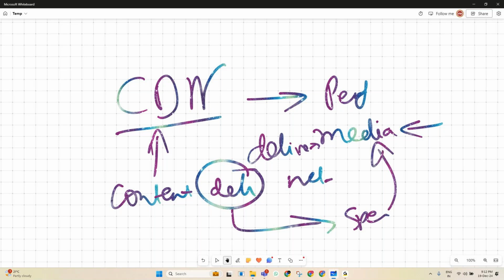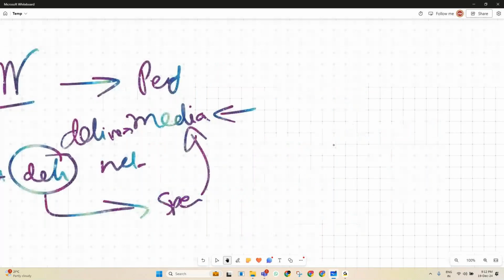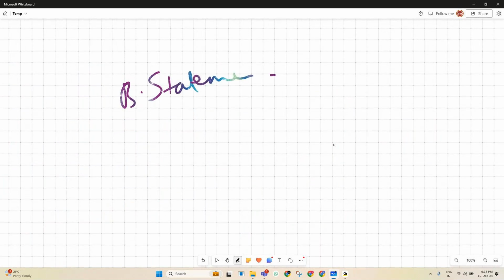Except the code, all other things it can deliver, whichever is safe enough to be put on a different server, because we cannot put some unsafe things. For example, let's say I'm a bank and I have the bank statements of my users. Can I put them on a CDN?